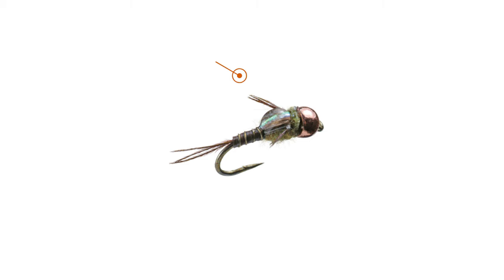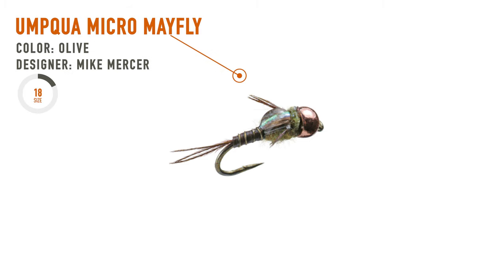Fly number five is a Micro May in a size 18. Great thing to have in your box in the fall as those baetis nymphs start to come back on the menu. Proven pattern put together by Mike Mercer, Gray Tire out of California. Definitely something to have on hand to help you be successful in the water as we cruise into those cool months. So you don't tie that one? No, don't tie that one.